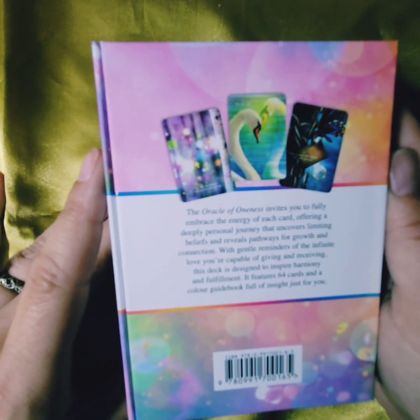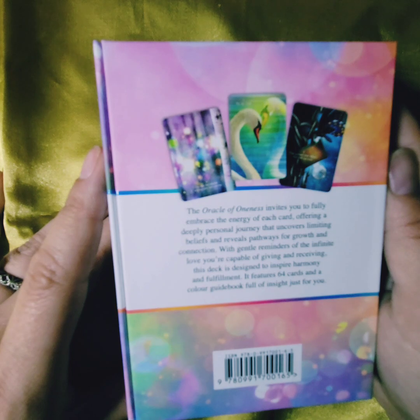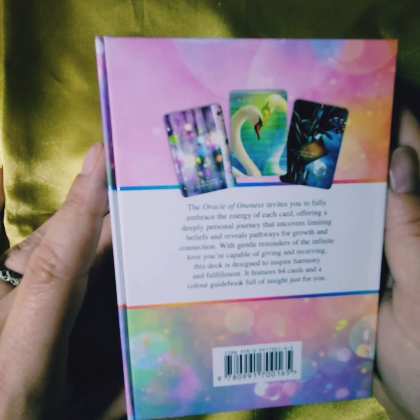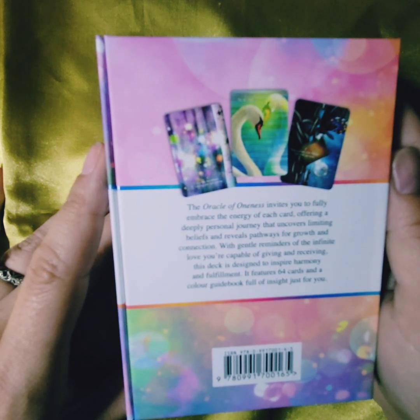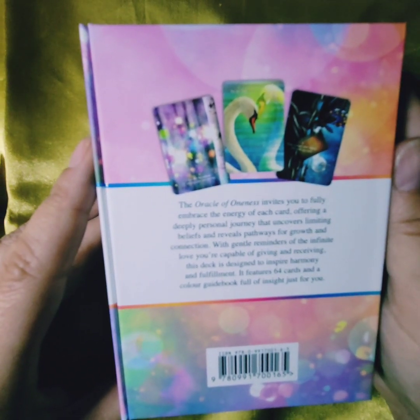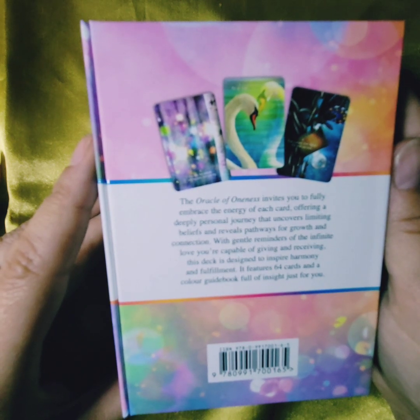And then here we have the Oracle. Oneness invites you to fully embrace the energy of each card, offering a deeply personal journey that uncovers limiting beliefs and reveals pathways of growth and connection. With gentle reminders of the infinite love you're capable of giving and receiving, this deck is designed to inspire harmony and fulfillment. It features 64 cards and the color guidebook full of insight just for you.